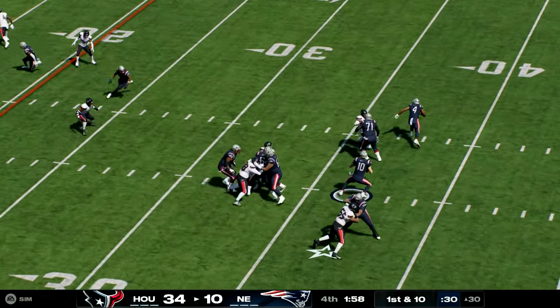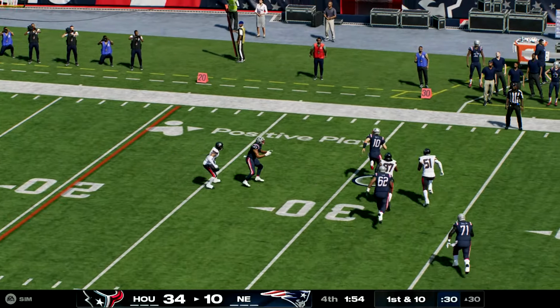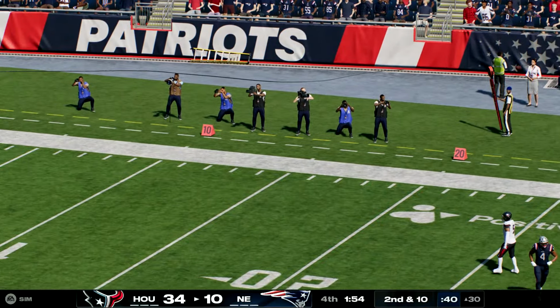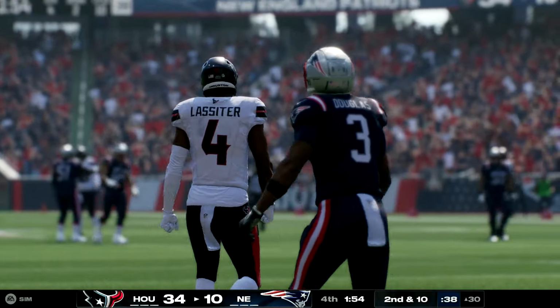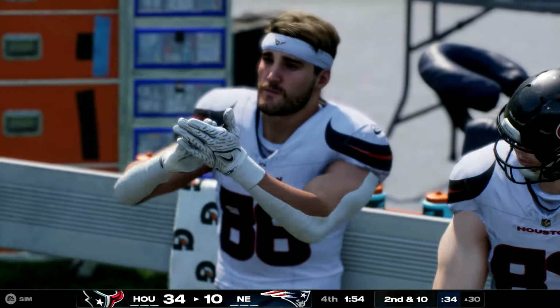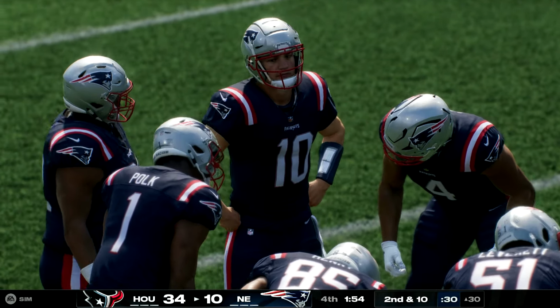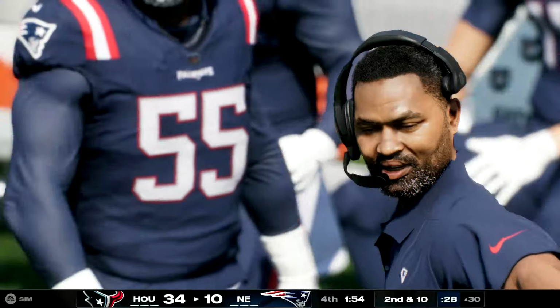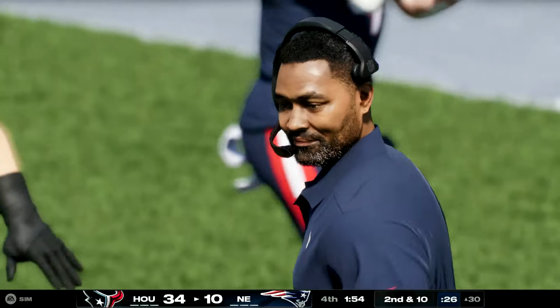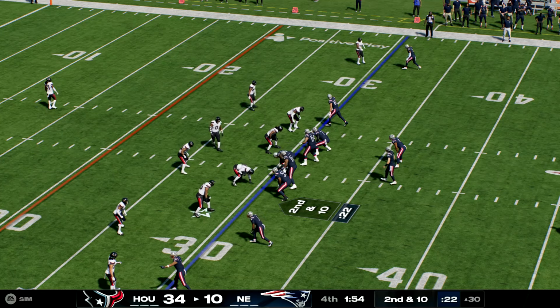May now on 1st and 10. He'll be forced to just throw that one away. It's incomplete. Nice example there, Mike, of the quarterback just being smart with the ball, understanding it didn't quite develop the way he had intended. Throw that ball out of harm's way, live to play another down. We'll try again. It's 2nd and 10.